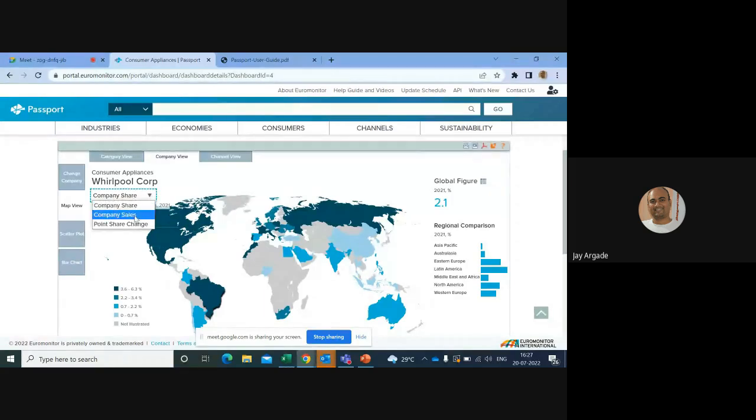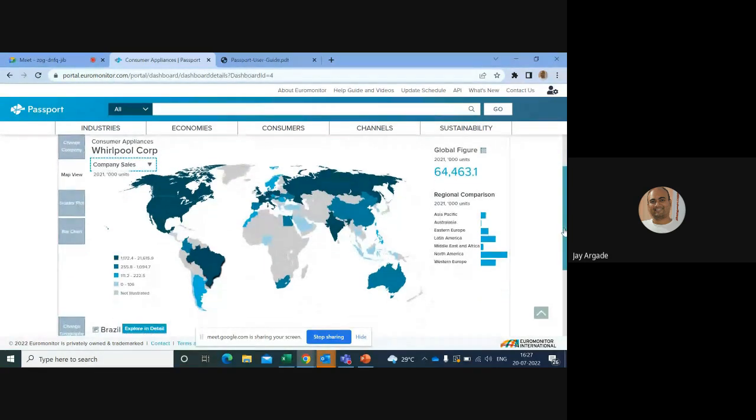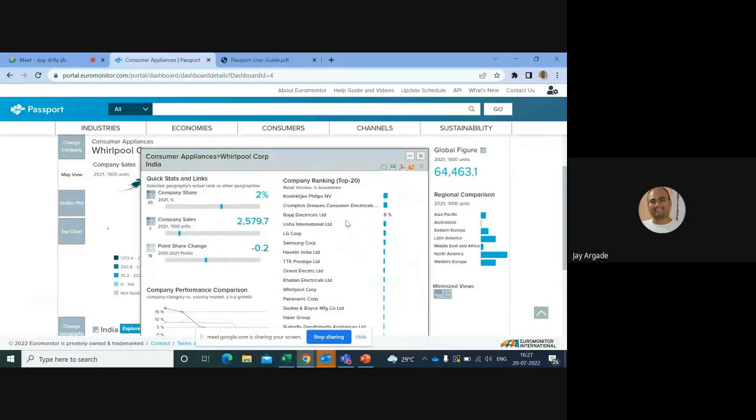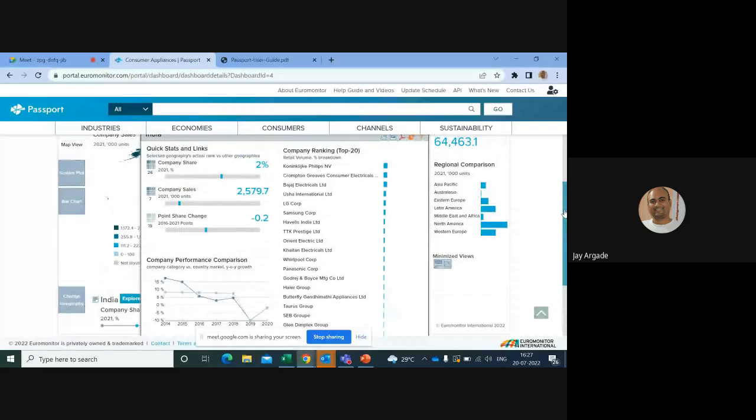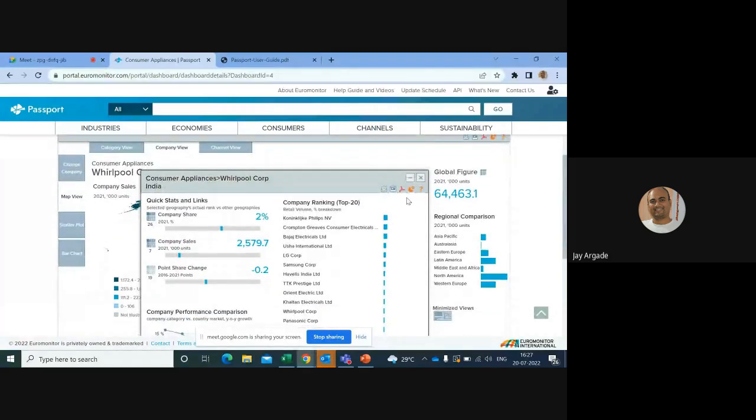And if we want to see company sales, then it comes in 1,000 units. So this is the 1,000 unit sales on a global scale. Again, we can use the same method of clicking on a geography and getting the details here. Say for example, if I click on India and explore details, I will get the details. I'll also get details about the other players and their market share, how they are doing in India. And again, these slides are downloadable in multiple ways: PPT, PDF, or image.